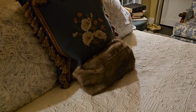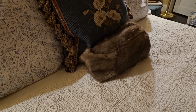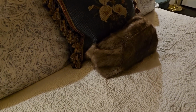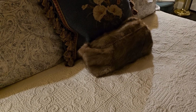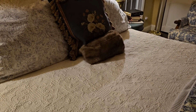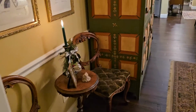I'll take you back to the living room because I forgot this. A touch of glam back here. My grandmother had a mink jacket that was so dated I knew no one would ever wear it. So I took it apart. This is one of the sleeves, and it makes a perfect little neck roll pillow. And I also made a pillow that's in the living room, and I forgot to show you that. But with all of our silver, we had a little touch of mink.